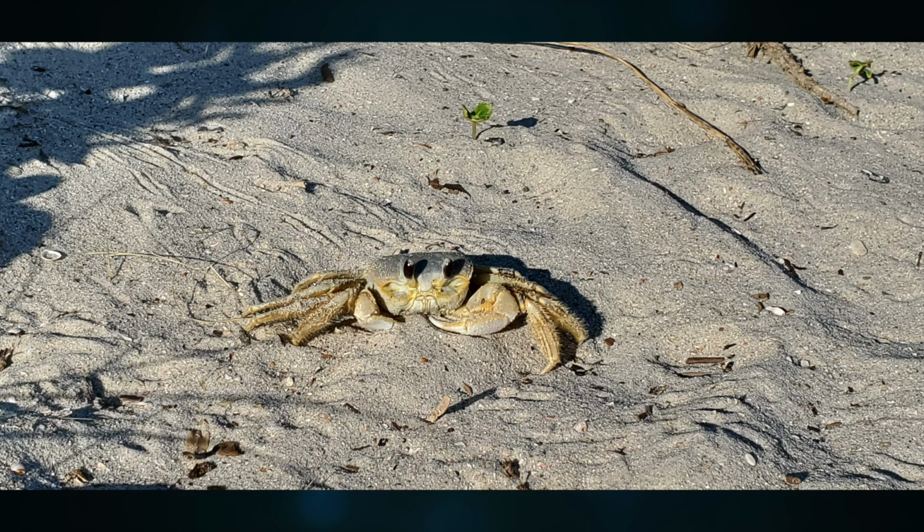After we watched the sunset, we then walked back on the beach, and we saw people with their flashlights and stuff, and so then you're able to find all these giant crabs.